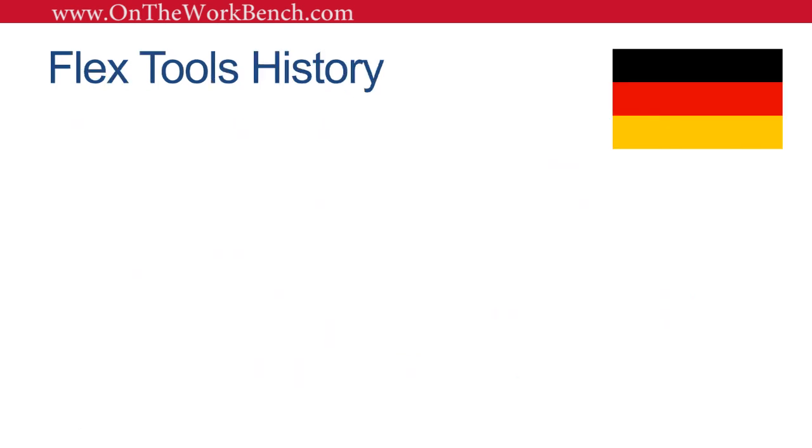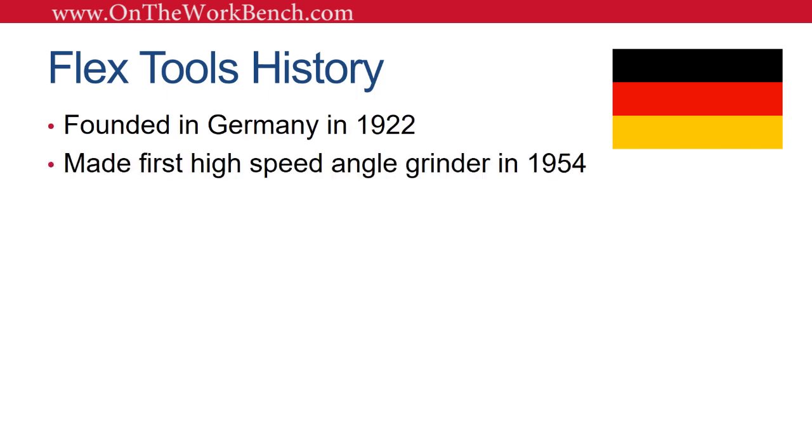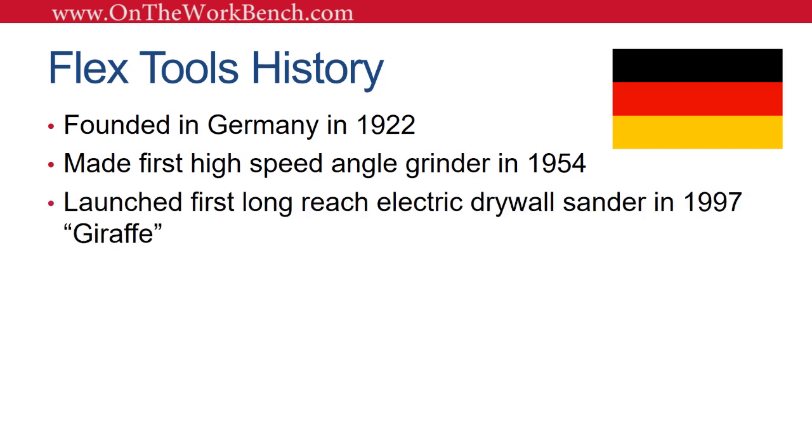So the history of Flex Tools, this is kind of one of the missing brands in that portfolio that we don't see in the U.S. here. In 1922, they were founded in Germany. And they made, this is probably their most notable achievement, the first high-speed angle grinder that's akin to what we know today in around 1954. 40-some years later, in 1997, they launched their long-reach electric drywall sander, so you could sand a drywall ceiling without needing a ladder or scaffolding. They call it their Giraffe product.